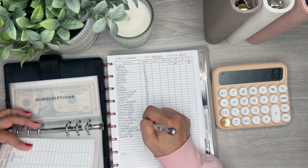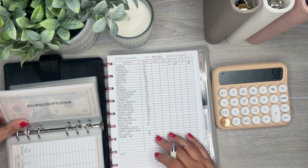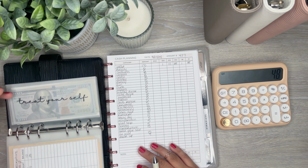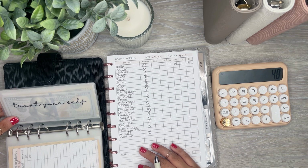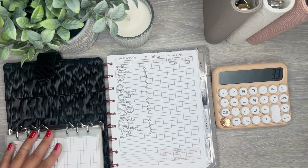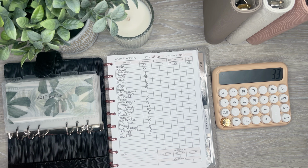Scentsy is going to get 5. Subscriptions, I actually want to put 10 in subscriptions. Okay, and then treat yourself. I want to treat myself a little bit more this week, so I'm going to put 15. Yes, very nice.